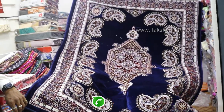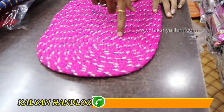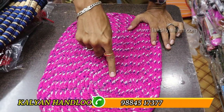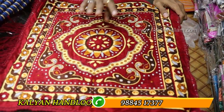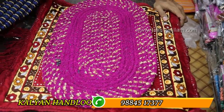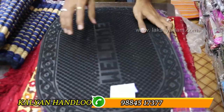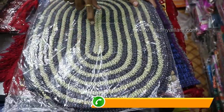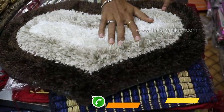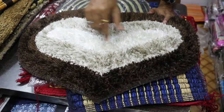Into the foot mats items, which is our signature product. Foot mats: this will cost you 3 pieces for 100 rupees, this will cost 40 rupees, 50, this 60 rupees. 20 varieties. This rubber mat will cost you 140 rupees, this 80 rupees. In the better range, this good product will cost you 180 rupees. See the stuff, very good product.